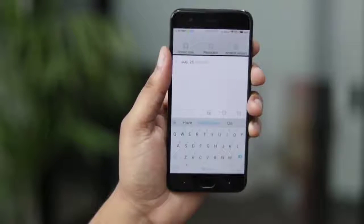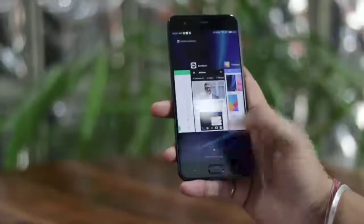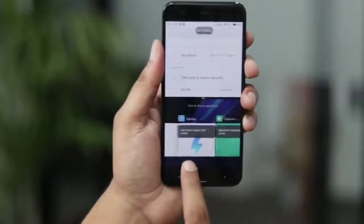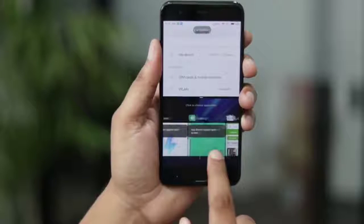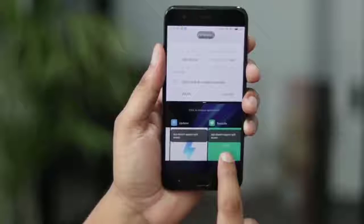Well, the split screen mode works similarly to Nougat, and there's support for double tap to switch to the last app. I also like that MIUI tells you which apps don't support the split screen mode yet. What I don't like is, there's no way to trigger the split screen mode from inside an app.